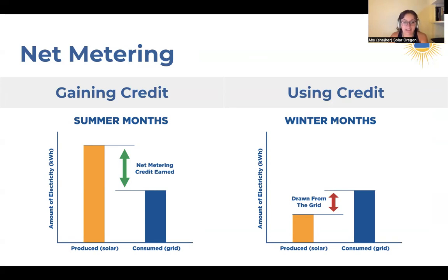First, on the 2 case studies, we're going to start by looking at a typical sunny summer month. In a typical sunny summer month, your solar system is going to be producing at its max capacity. We're getting a ton of sun here in Oregon, and there's no reason why your solar panels wouldn't be producing a ton of power. That is being shown by this orange bar right here. However, your annual consumption, the power you need to use in order to power your home, is less than the amount your solar panels are producing. So you earn net metering credits throughout the sunny summer months. That's what this green arrow is showing.